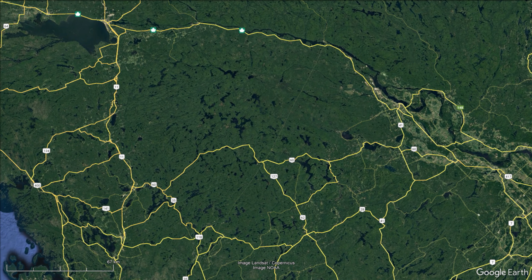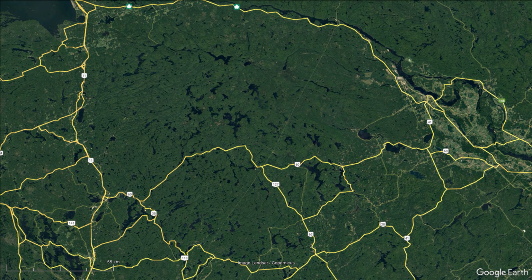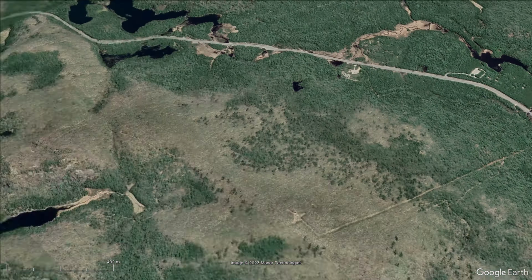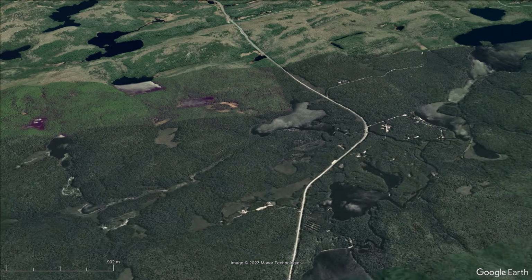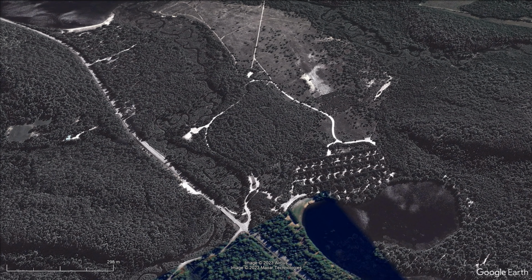The vast majority of the park can only be reached by canoe. There are many great birding spots that are accessible from the highway. Some of our favourites include the Logging Museum, Spruce Bog Boardwalk, the Visitors Centre, and where we began this video, the old airfield located along the road that leads to Mew Lake Campground at kilometre 30.6.